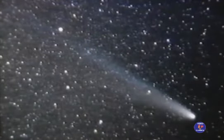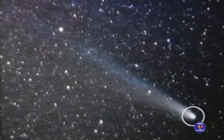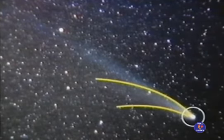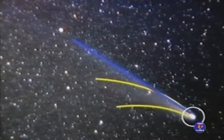A photograph shows its features. The nucleus is shrouded in a dense cloud called the coma. There are yellow tails of dust and a straighter tail of ionized gas, fluorescing blue over millions of miles.